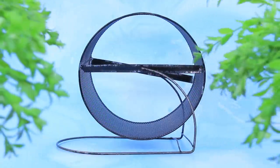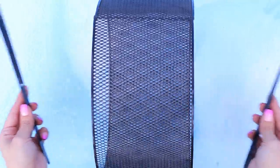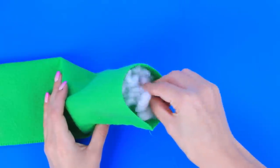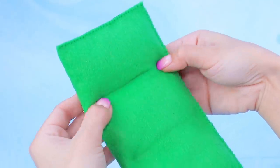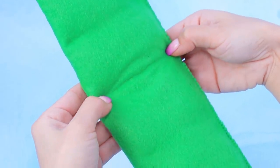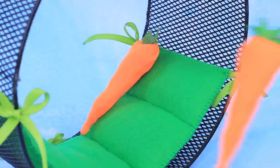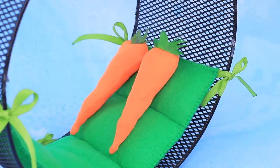A running wheel gets a new life. Let's take it off. Make a green felt mattress. Fill it with stuffing. There are satin ribbons on the sides to attach it to the wheel. The pillow needs to be carrot-shaped, too.